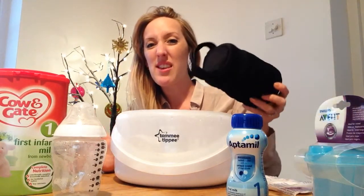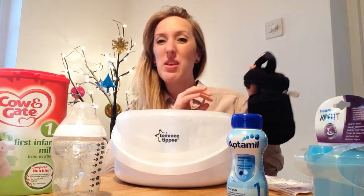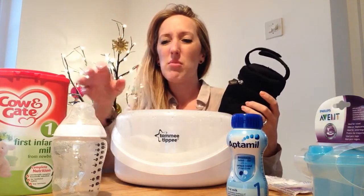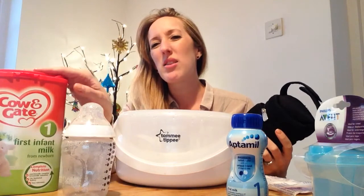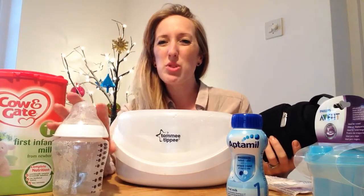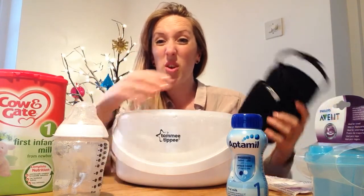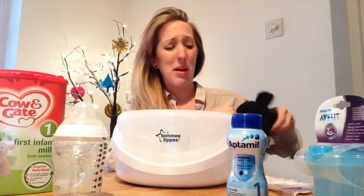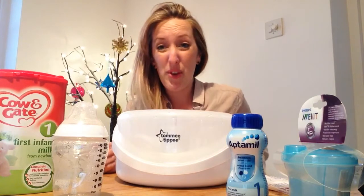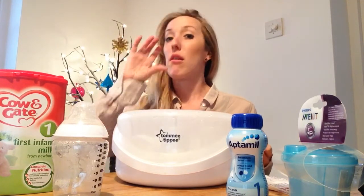I mean, I have got one of these bottle insulators, but I'm not planning on giving Margot warm milk, really, because, well, I suppose if I made the powder and it hadn't cooled down, then she does get warm milk, but with Hope, she's always drunk powdered milk and milk straight from the fridge, and it's cold. So then my twin sister got into this awful habit of having to always microwave her milk to make it warm for her boys. So I'm quite lucky in that respect. They're just like ugh, ugh, ugh.